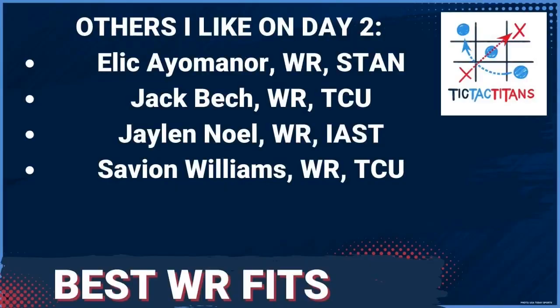All right, guys, that's going to do it for today's film breakdown from Tic Tac Titans. Went over Burton, Egbuka, who I think could be options for the Titans at 35, and then Williams and Higgins, who I think could also be day two options. Do want to go over a few honorable mentions here. I don't have all the time in the world to break down every player in the entire draft class on tape for you guys, but there are some other guys who I do like.